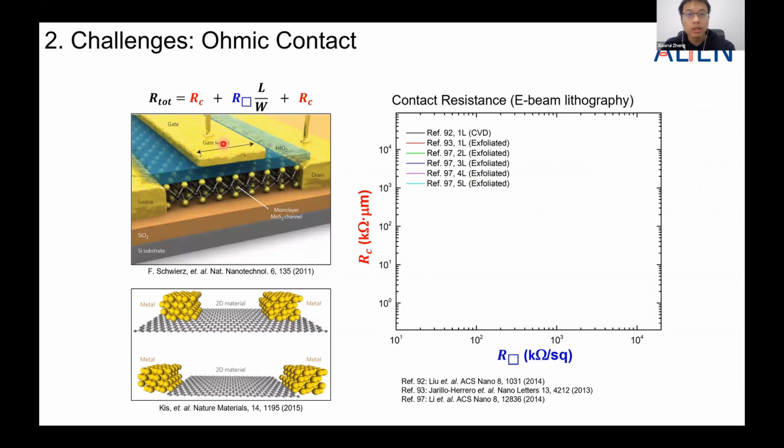So we all know the transistor has a large contact resistance between the 3D metal and the 2D materials. The reason is there's a Schottky barrier between the 3D metal and the 2D materials. If we do a little review and plot the contact resistance as a dependence of the material's quality, or material sheet resistance, we can realize that for monolayer 2D materials, the way to reduce the contact resistance is to have better, more conductive materials, or in other words, to reduce the sheet resistance of the materials.